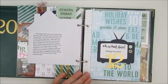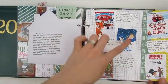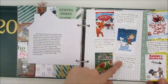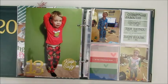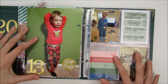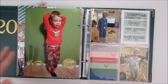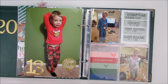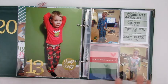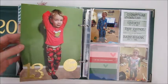Anyway, number 12 was Christmas movies. So I printed out the movie covers or whatever, and then just did little journaling about which ones my son liked and which ones he didn't like as much. As you can see as I'm going through here, I kept this really simple. I didn't do any foundation pages this year, mainly just because I did not have the time. I've been so behind. But I like it. It turned out really good, and it was really fun. When I'd get some inspiration and I had a minute, I'd sit down and do a page. So I'm really liking it.